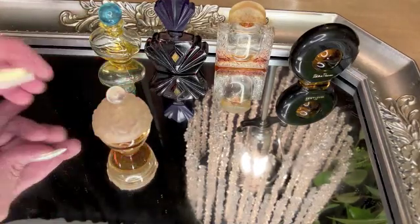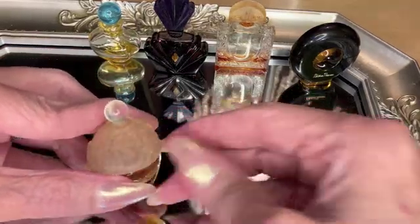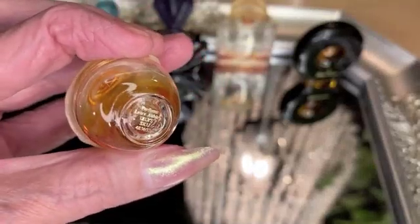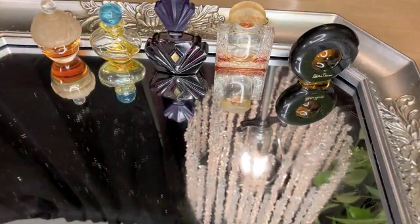This is from Laura Ashley, called Dilys. Dilys from Laura Ashley. Really cute. You can see. Man, these phones are amazing, aren't they? I bet you can even read that, can't you? Look at that. And it is pure perfume, and it is still great. So that one stood the test of time.